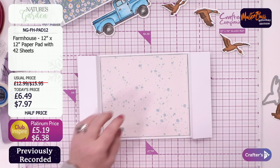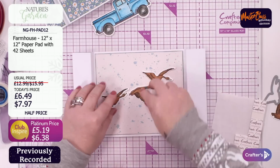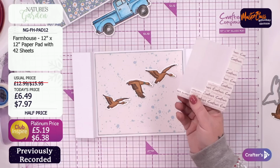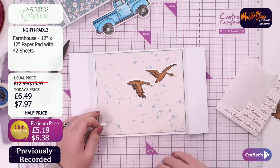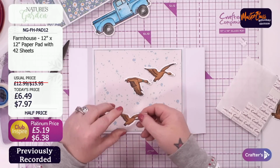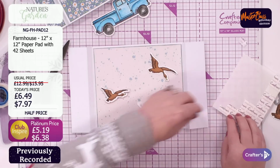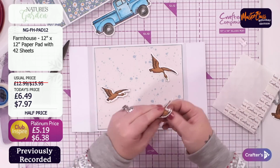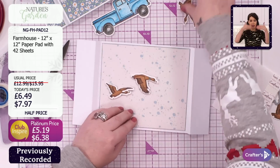So I'm just going to put my birds in there, and I'm going to put them onto some foam pads because, well, I don't need to say why. No, you don't. I just love the depth and dimension you get by adding the foam pads to things. It just takes it to that next step. It adds that extra element. And if you haven't tried them at home before, it's almost difficult to see them from home on your screen because you're obviously watching on a flat screen.